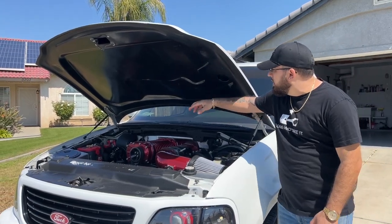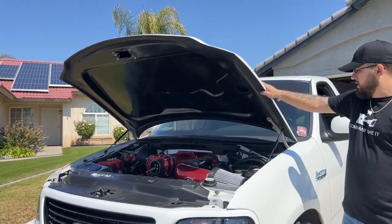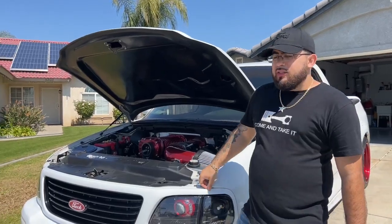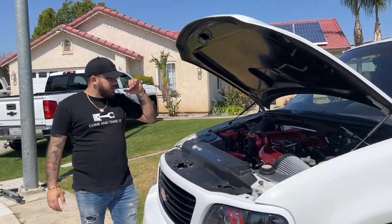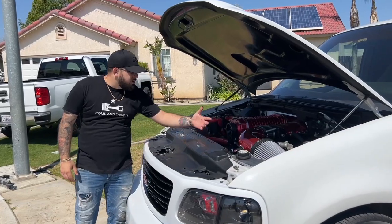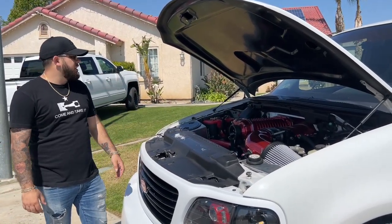As you can see, my pulley is eating my hood right here, so this hood has to go basically. Speaking of the pulley, is it a stock size pulley that came with the supercharger? The stock size pulley was a little bit too big. The bottom is an 8 pound, and the top is a 4.0. I swapped down the size a little bit, so it's a 3.75 right now. I do have a 3.5 inside the cab.